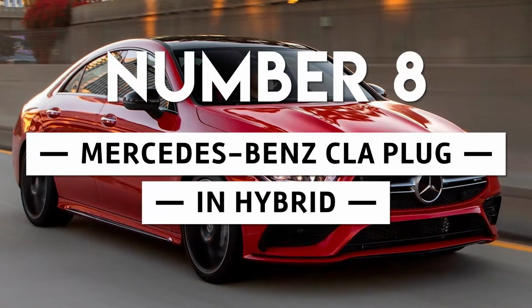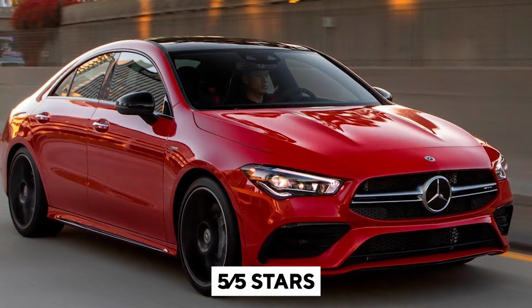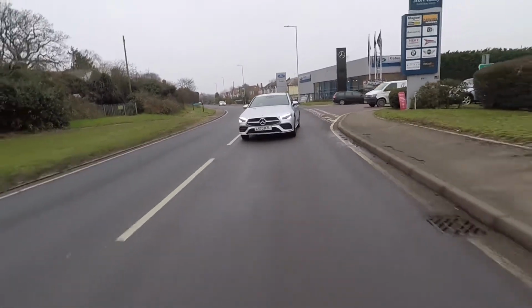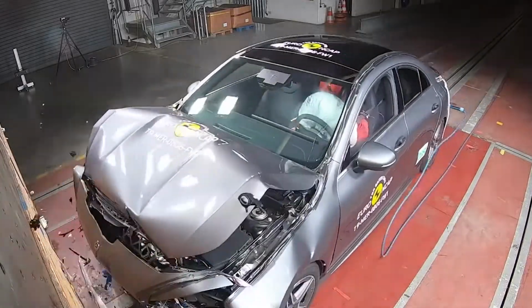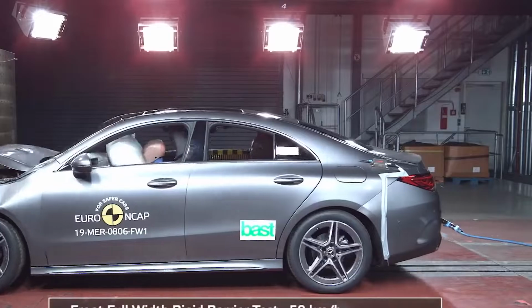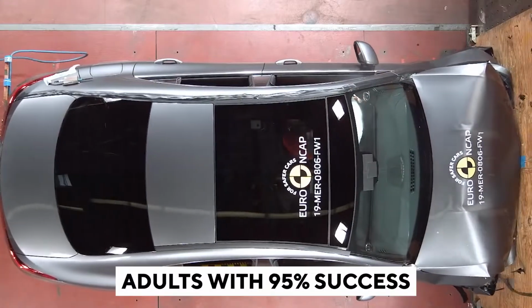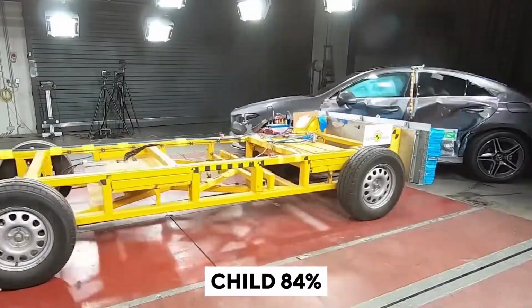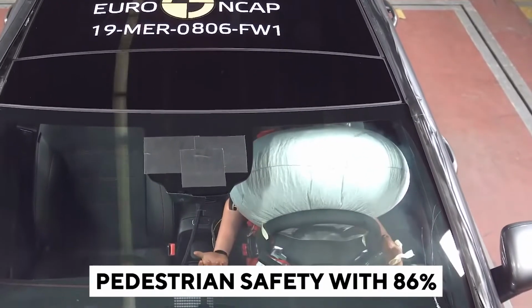At number 8 we have the Mercedes-Benz CLA plug-in hybrid, and it gets 5 out of 5 stars. One of the hybrid safety high flyers is the Mercedes CLA plug-in hybrid. The sedan deservedly lands in first place in the ranking of the safest hybrid vehicles. Excellent ratings in the categories of adults with 95% success, children at 84% success, and pedestrian safety with 86%.